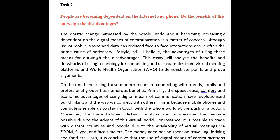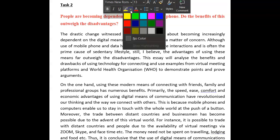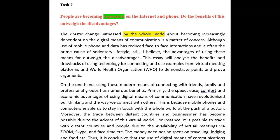So people are becoming dependent. So this is the most important word in this essay, dependent. You absolutely need to show the examiner you've understood this. Otherwise, it's not possible to get your 7 because it looks like you haven't answered the question properly. So the drastic change witnessed by the whole world about becoming increasingly dependent on the digital means of communication is a matter of concern. Good. By the whole world, I just put globally in there just because there's a lot of words in this first sentence.